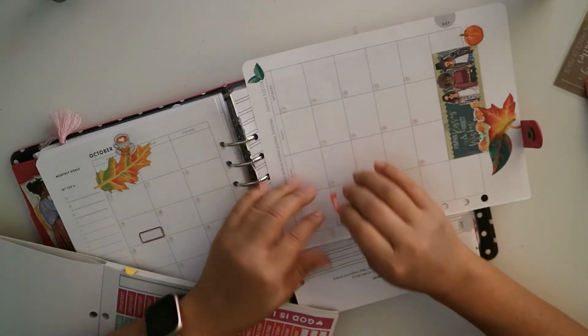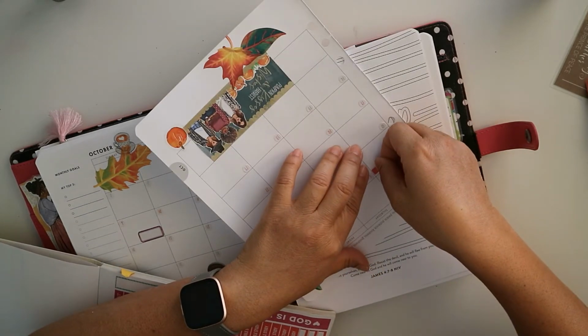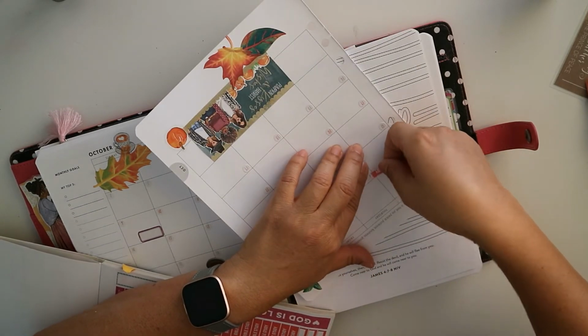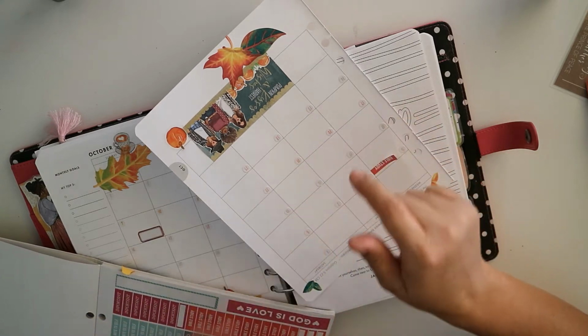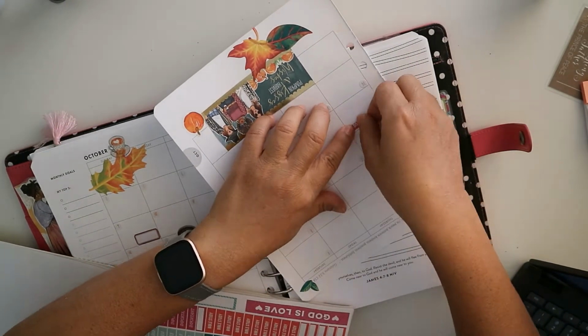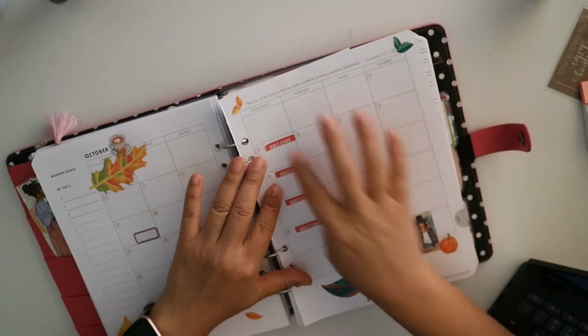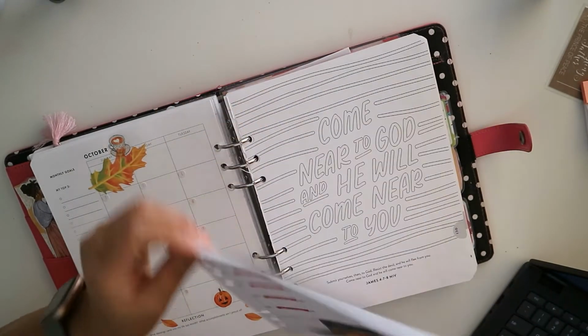I'm going to put it in here, and then I'm going to also check the schedule and make sure there's no holidays or days off for the study that I may be missing. So let me check that. Okay, so we don't have any days off, which is awesome.